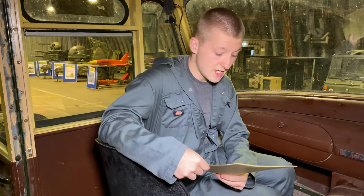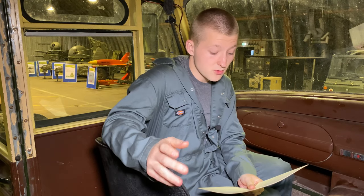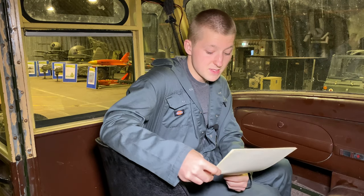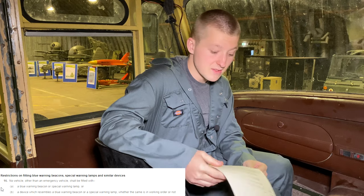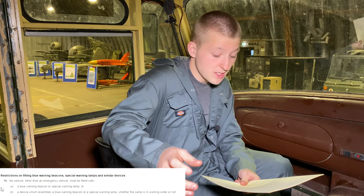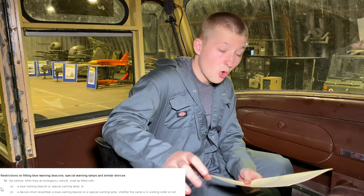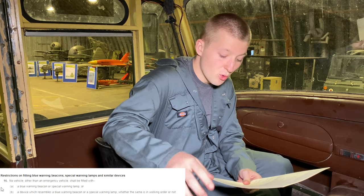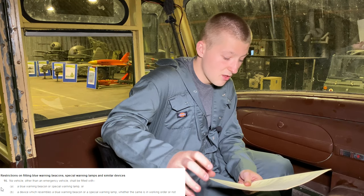Okay, so the next question then is, when can I fit blue lights? For fitting blue lights, again, we're looking at the Road Vehicles Lighting Regulations 1989. This time we're in Part 2, Section 16, specifically what you're looking at on your screen now. The title is Restrictions on Fitting Blue Warning Beacons, Special Warning Lamps and Similar Devices. Section 16 states: no vehicle other than an emergency vehicle shall be fitted with a blue warning beacon or special warning lamp or a device which resembles a blue warning beacon or a special warning lamp, whether the same is in working order or not.